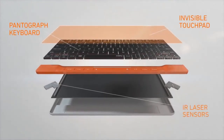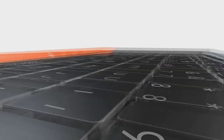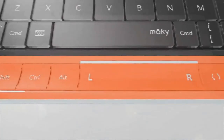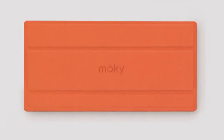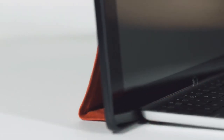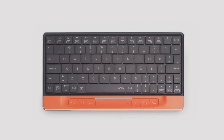Moky provides you with the best typing experience by a slim pantograph keyboard. Thin and safe laser sensors generate a large optical touchpad at the exact moment you want to use it. Bluetooth low energy technology assures an extended battery life. The gorgeous aluminum body makes Moky more slim and durable. The cover of Moky not only protects the keyboard from damage, but also it turns into a portable device stand. Of course, Moky never compromises its style for great performance.